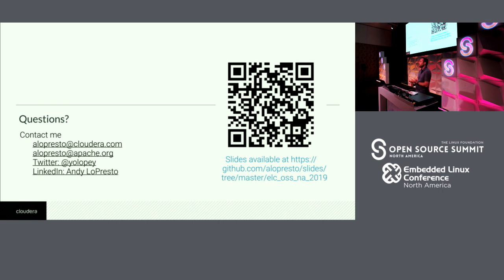NiFi and MiNiFi follow semantic versioning. So we are extremely strict about bug fixes: bug fixes fix bugs. Minor releases do not change backward compatibility. They are always backward compatible within a major release, and major releases do not necessarily conform to backward compatibility and can change exposed APIs. If you look at the code, we are very careful about splitting what we consider an API versus what we consider an implementation. The implementations are always pluggable. You can write as many as you want and switch out which implementation you're using. The API stays standard and consistent.